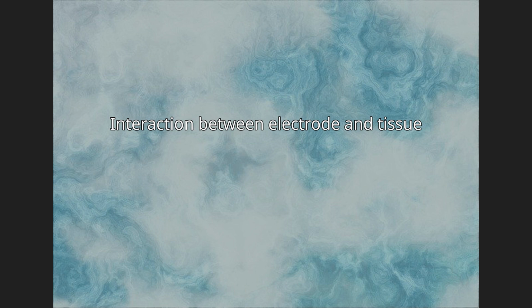The most critical differences are whether or not the implant is anchored across the skull, and the speed of insertion. The overall observed tissue response is caused by a combination of the traumatic injury of electrode insertion and the persistent presence of a foreign body in the neural tissue.